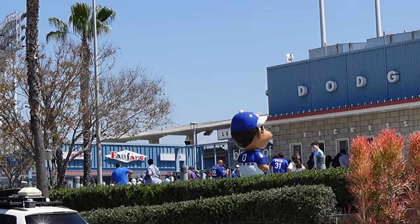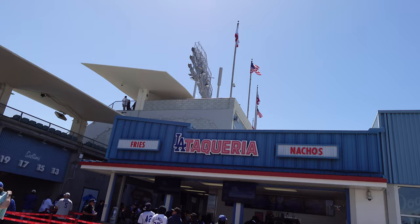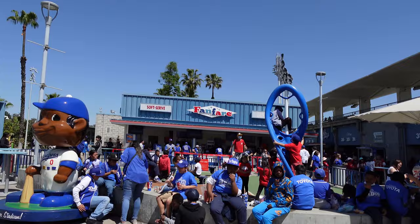All right, we got in right now. Got through security, no issue with this bag. I love it. And we're going down to Loge, which is actually pretty good seats. As you can see here, LA Taqueria. Mexican food in LA is the best in America, no doubt about it. And soft serve, bacon stuff, obviously, here.